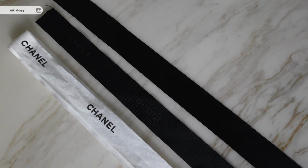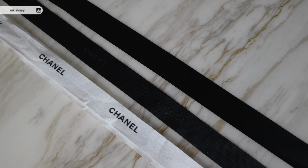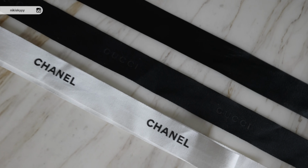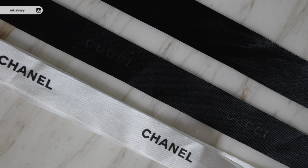You can even purchase ribbon from a gift store and use it in the ways I'm going to show you in this video. But if you have ribbon from, for example, a gift that you received or from something that you purchased from a boutique that you want to reuse instead of just throwing it away, these next tips are going to be very helpful.